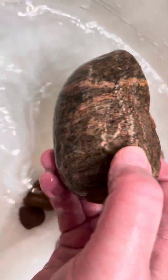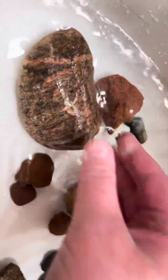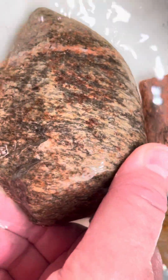Okay, y'all, I got the rock cleaned up. It looks like all my work was in vain. It turned out to be feldspar. It's still pretty, but as far as jewelry goes, it's pretty much worthless. So I don't think anybody's gonna buy a feldspar necklace or feldspar beads or anything like that.